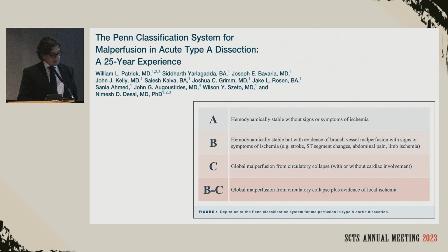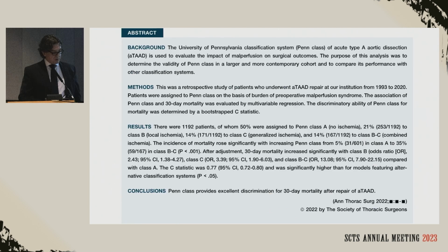I think the presentation would have been complete without guidelines and without reference to the PEN experience. It goes beyond the three options, as mentioned before, it has the extra one, and it really ranges from somebody who's hemodynamically very stable without any signs of malperfusion to somebody who is really in shock with multiple malperfusions, beds affected. The more you have, the worse it is. And a lot of the discussions and also our management is going to start revolving around the concept of malperfusion.